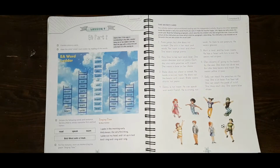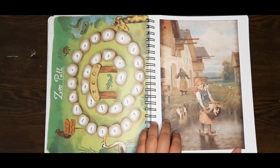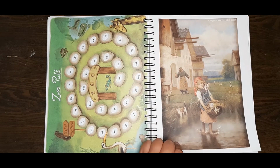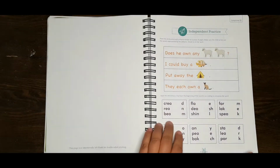Now in here there are a lot of independent practice sections. I do highly recommend that you allow your child to do those sections independently. There's also a lot of art appreciation in there. Don't skip over that.